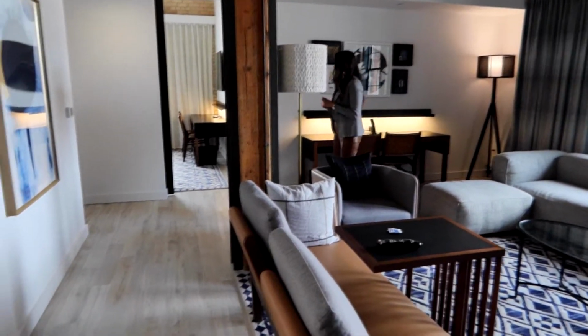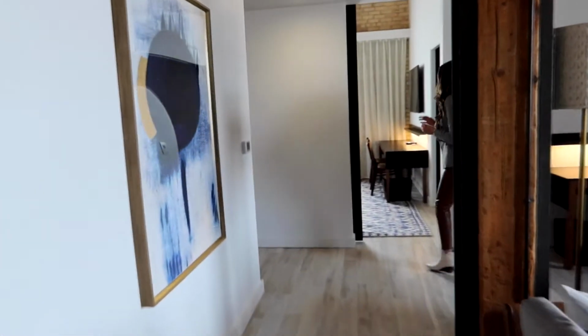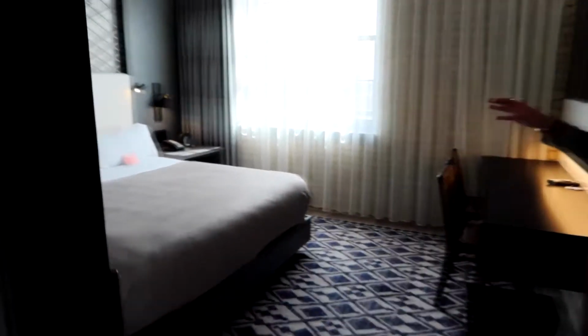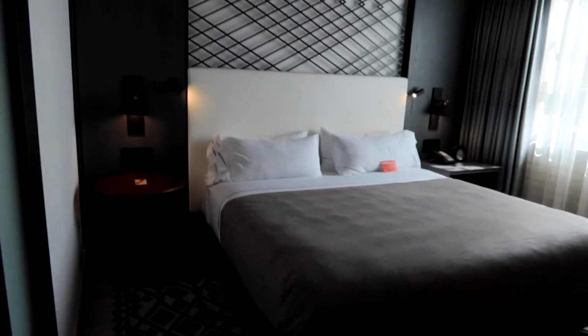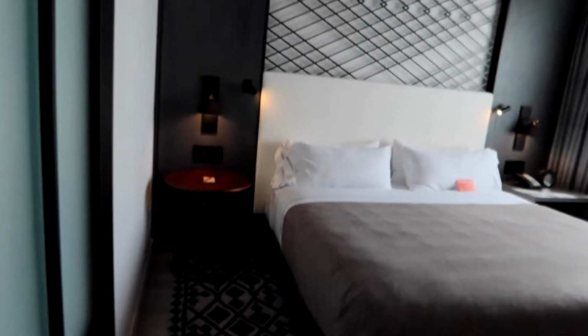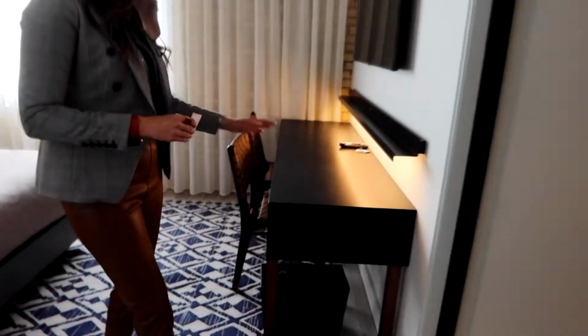Yeah, so cool. So through here is the ensuite bedroom, which is one of my favorites. This particular room and how the sunlight comes in is so beautiful and cozy. So pretty. I really wish this was my home. I really agree. It's so nice. The chairs are great too.